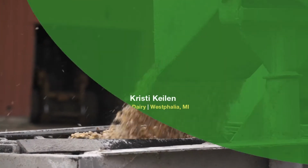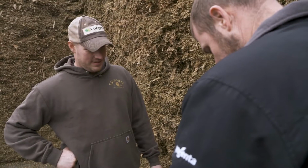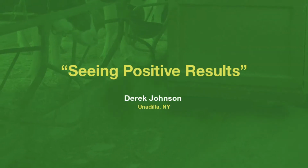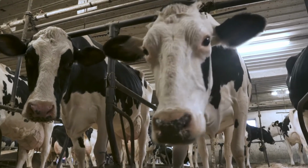It went into the bunker and it stayed nice and cool. Our goal in growing silage is to produce the best quality product we can. We feel with the Enogen corn silage we were able to do that. We're seeing positive results. In the bunk, it's stored really well. We started feeding it about 30 days after it went in, and it was fermented and cool, and the cows have done really well.